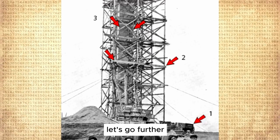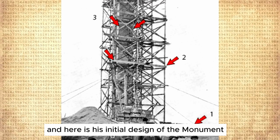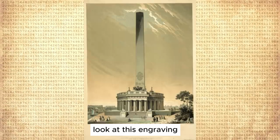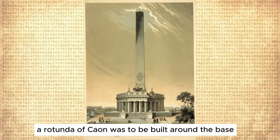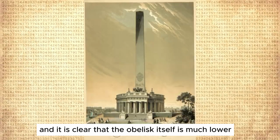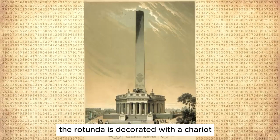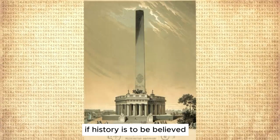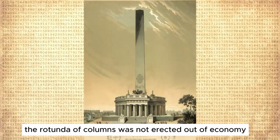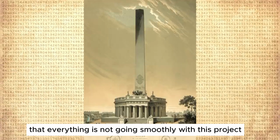Let's go further. We have architect Robert Mills, and here is his initial design of the monument. Look at this engraving. According to the project, a rotunda of columns was to be built around the base, and it is clear that the obelisk itself is much lower. The rotunda is decorated with a chariot, as on all triumphal arches. If history is to be believed, the rotunda of columns was not erected out of economy. So it seems to me that everything is not going smoothly with this project.